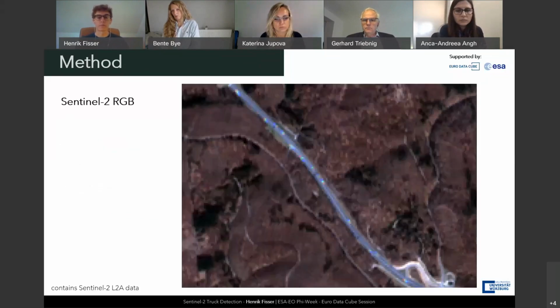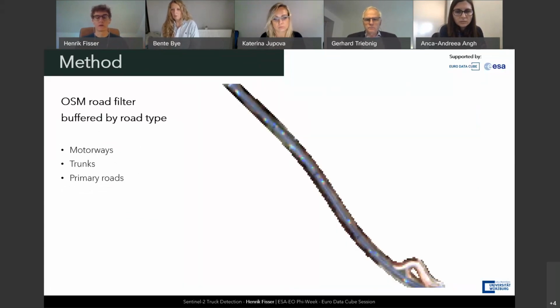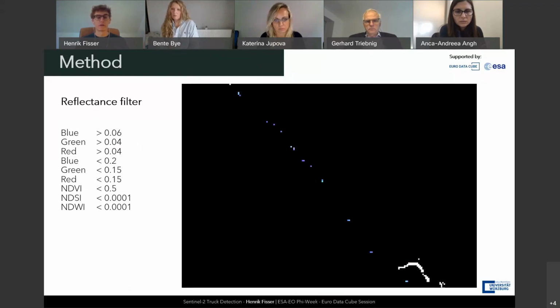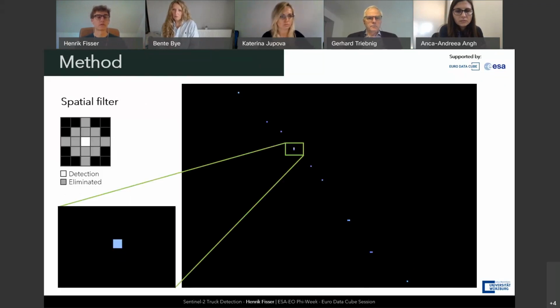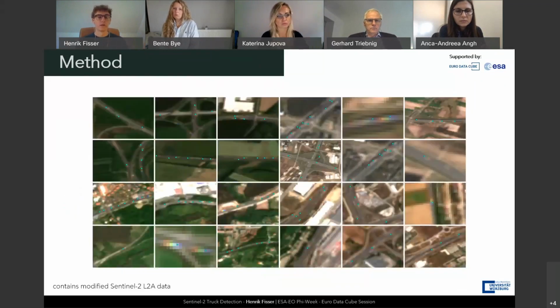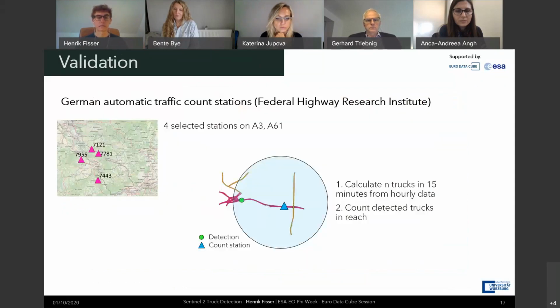How does it look? It's essentially the RGB, and we apply the road filter and the reflectance filter, also to avoid snow or any vegetation, any water, whatever might be there. And we target the objects with the ratios, and then finally eliminate doubles or triples, so that we get one pixel per object. Just a visual impression of how that looks. Some examples across Europe. I think you have seen that in the previous presentations already, some insight.